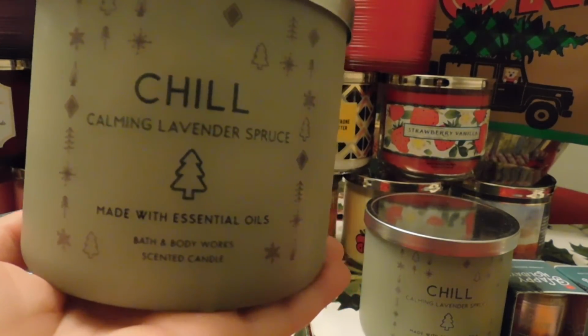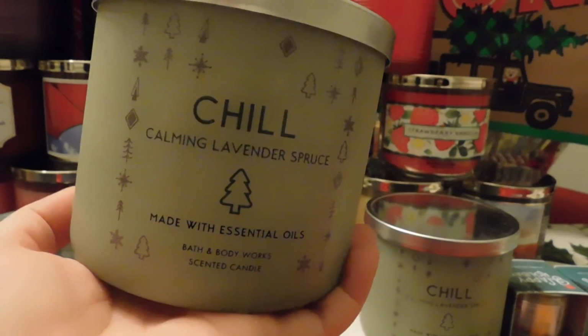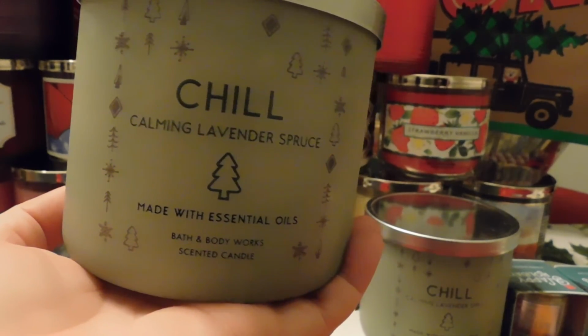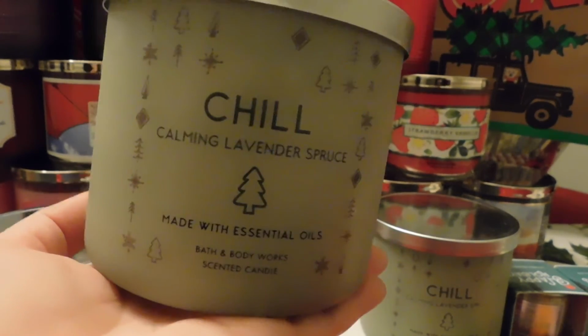I was really hoping this was a repackage of last year's Winter Midden Spruce, but it is not. This one is Fir Needle, Lavender, and Orange Essential Oils. This one actually comes across very astringent. Lavender in itself can be very astringent. Fir and balsam wood notes can be very astringent. When you mix the two together without anything to balance it, you just have a very astringent candle.